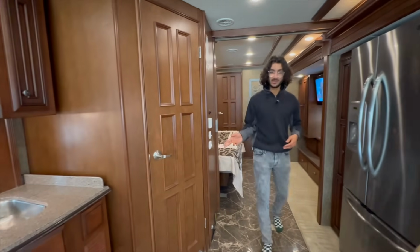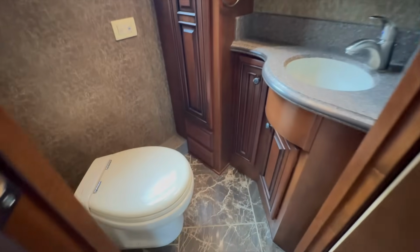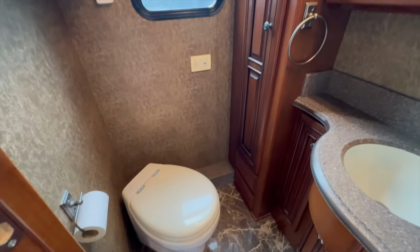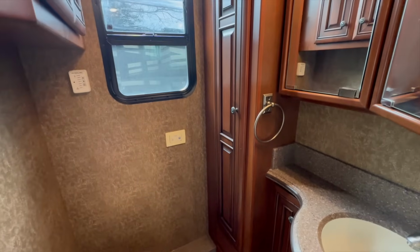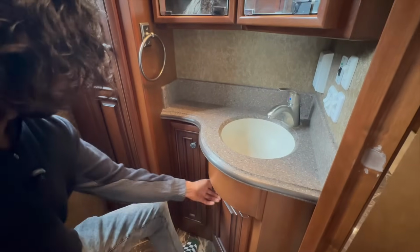Let's go ahead and take a peek at our half bath. So our half bath is right here. We've got a push button Tecma toilet with the water saver mode. There's a push button Fantastic fan. There's a sink over here, Corian sink. Good bit of space here when I sit down.